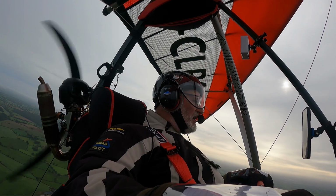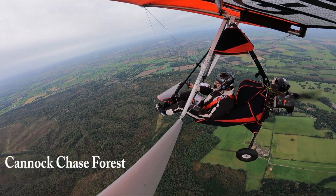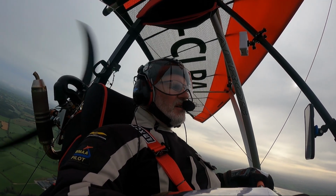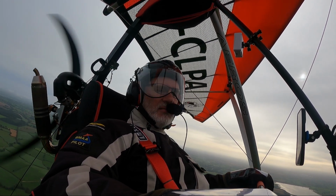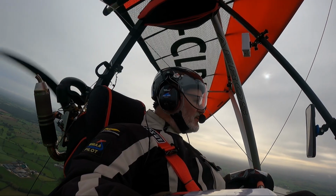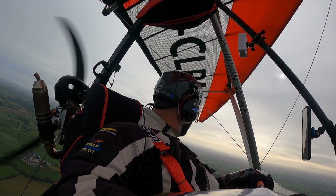Coming up to Cannock Chase, which looks like a great big forest, so I think I need to gain a little bit of height to give me some options if the worst happens. The problem with gaining a little bit of height is I gain a little bit of headwind and that slows me down. The slower I go, the more chance I've got of getting to the cafe and all the good stuff's gone. Well, that won't do.